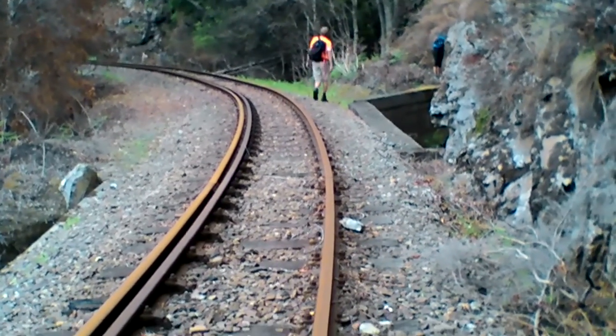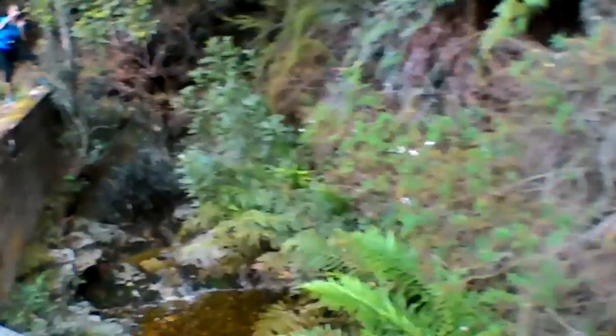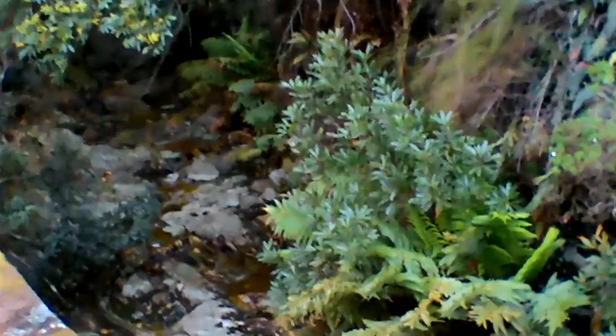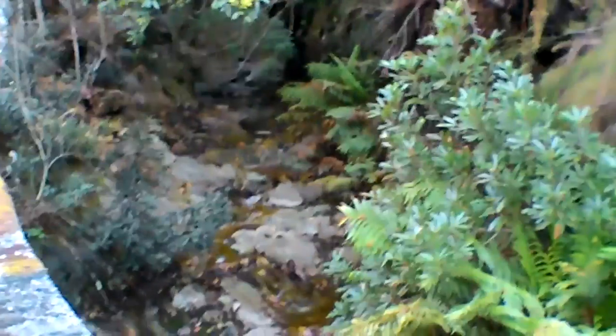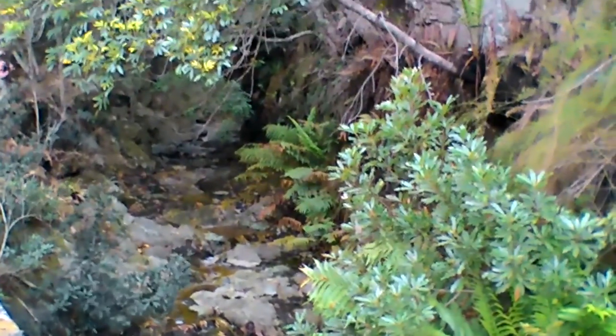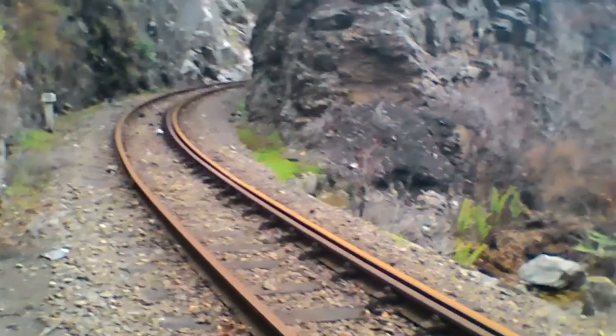About 25 past 5, and this is a couple of paces down the track. We should start heading home. We've got about 2 hours of daylight left before sunset. I'm not quite sure whether this is natural or man-made. The wall is definitely man-made. I'm not too sure about the gully. That's the way back, the way we've come.